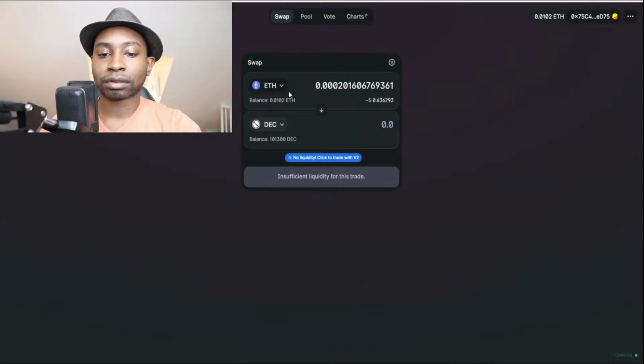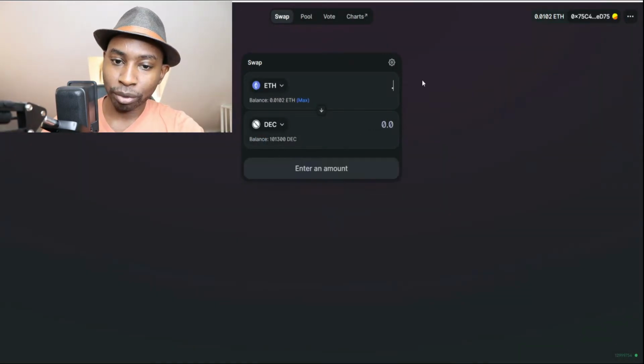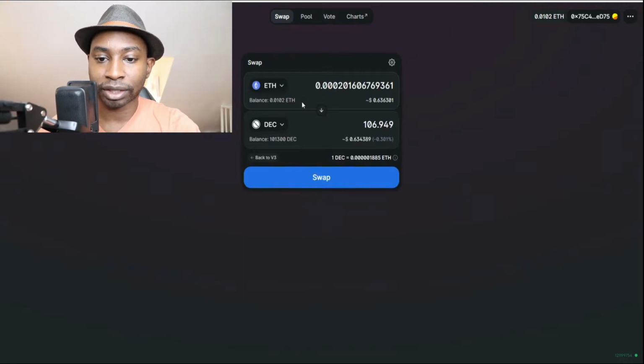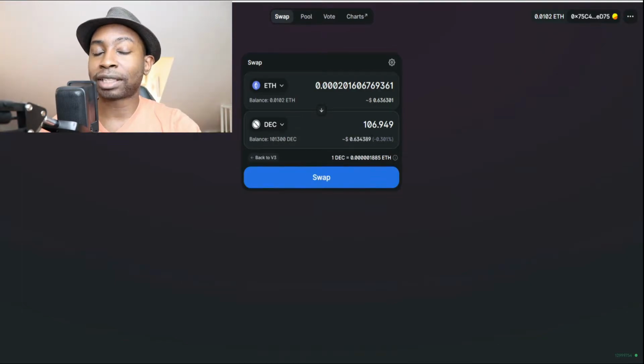When I select that, right now it says my max Ethereum is 0.012. I'm able to trade 0.0002. No liquidity right now. I think this is V1 that I'm using, so I'm going to go to V2, click to trade with V2. Now let me go back to Ethereum, and let me see if I can go to max, my balance. Okay, it's giving me 0.002 because the Ethereum prices are still high, I'm guessing, and that's the max I can do right now. I can still get 106 dark energy crystals, so that's kind of impressive.